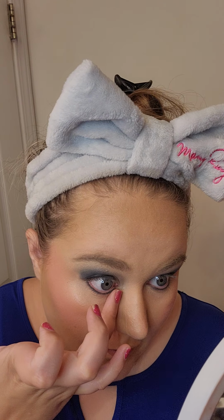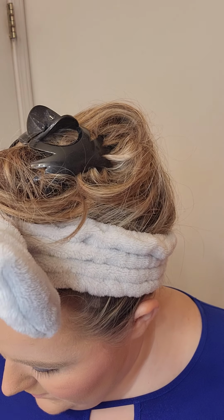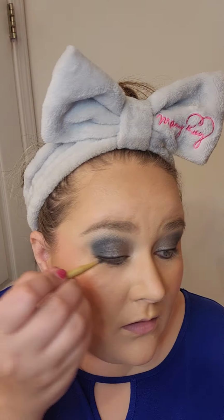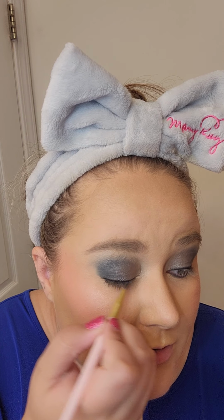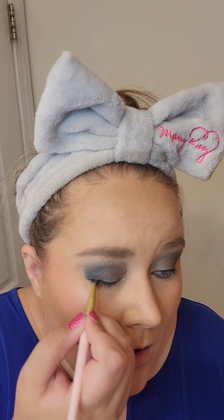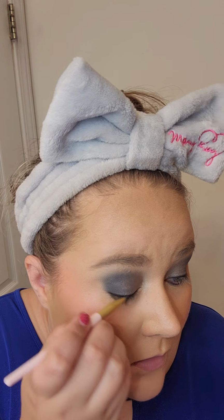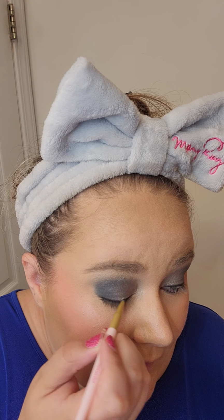Now, you can kind of see the blue a little bit. And then I'll usually just come up under here and fix it like that if it needs to be fixed. And then there we go. Okay, so now I'm going to do the top with black. Take the same brush and just do it with black for the top. And I just do small little lines.